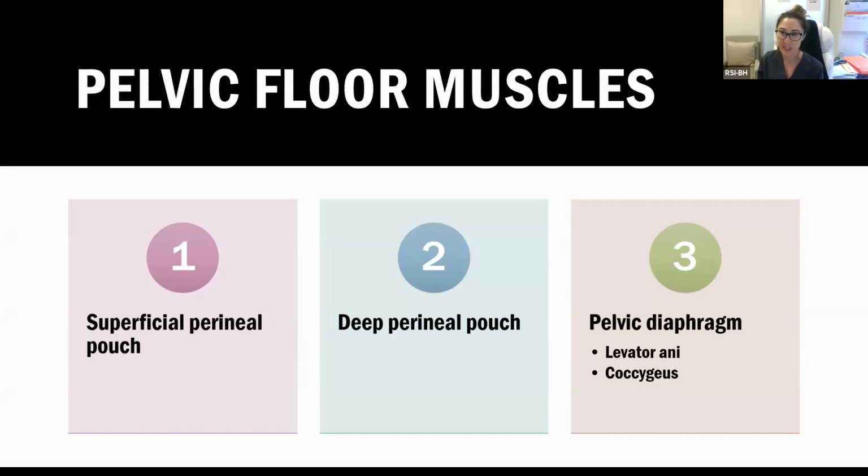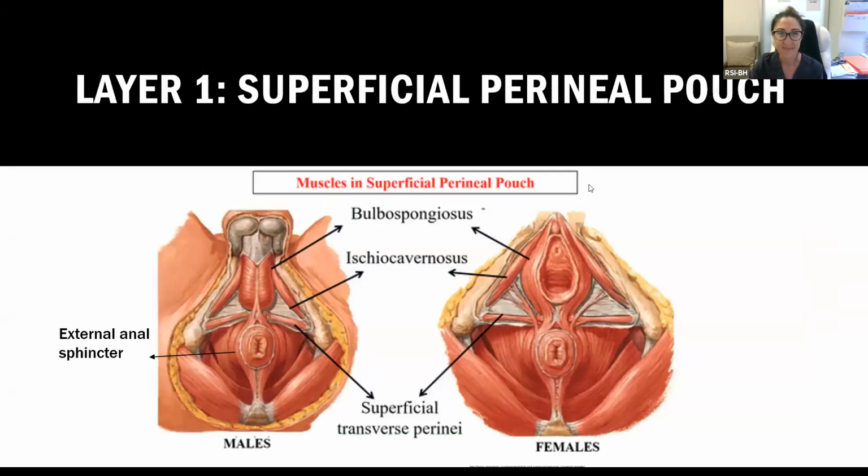So the pelvic floor muscles, how many of you are actually familiar with where they are or what they do or how to do a Kegel? Okay, great. Some people, from the people I can see on screen. So it's actually cool. There's 3 layers of these muscles. So we tend to think of them as a group, but there's actually 3 different layers. You have your superficial muscles, your deep perineal pouch, and then your pelvic floor diaphragm. So we're going to go over that anatomy and how that helps us be continent and support us.